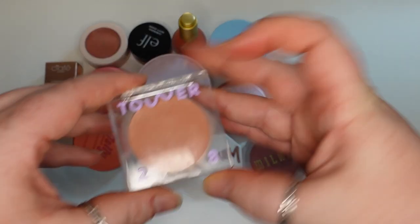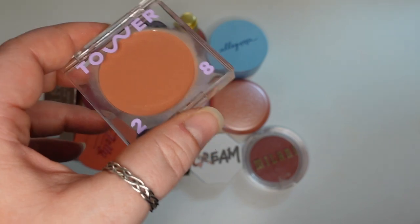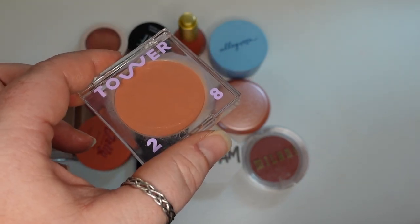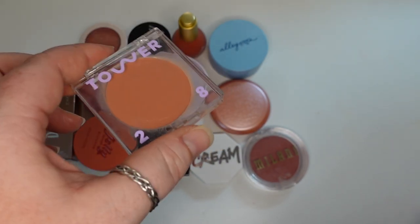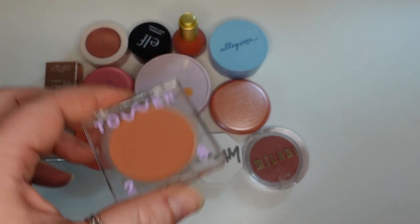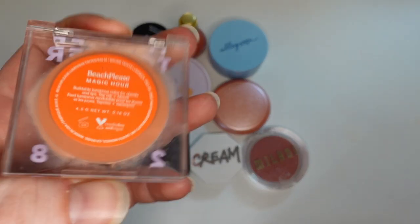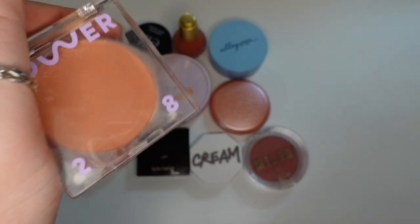Okay, Tower 28. The blush and bronzer that they have, the cream blush and bronzer, I am not the biggest fan of. I know a lot of people like it, but it's sticky. To me, it never dries down, like a lot of other cream blushes that I have do. I know this is a clean, more affordable option. This one is in the shade Magic Hour. I don't like how sticky it is.